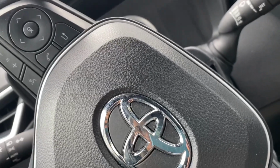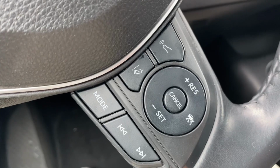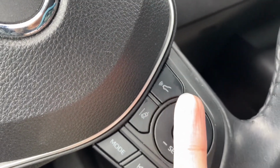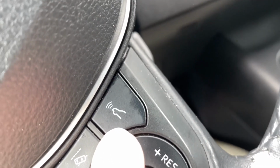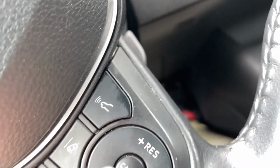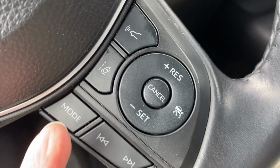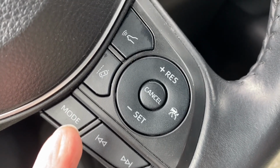Look at all those buttons. My steering wheel only has a few buttons, not very much. I don't even know what that is. What is that? Wi-Fi at the tip of my nose. I guess that's the lane control thingy. Mode, that changes the channels on the radio. I don't need it to do that.